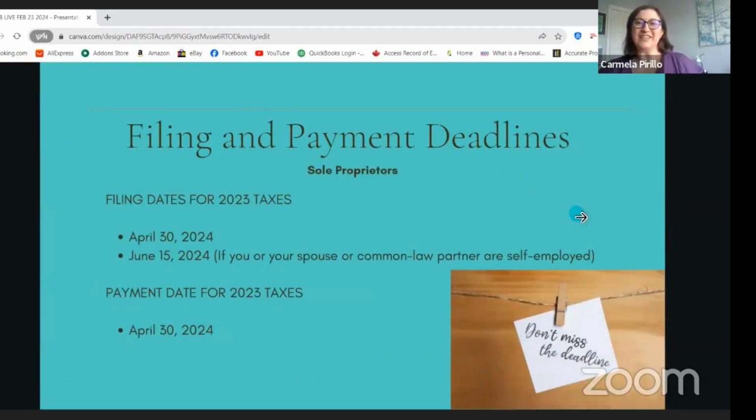So there's always some confusion with filing and payment deadlines. For the sole proprietors, April 30th is when you would file and make your payments. So April 30th is also the filing date. Let's say, in this situation, perhaps you haven't started your Amazon business yet, and so you're just a regular personal tax individual. If that's the case, April 30th is when you would file your tax return.